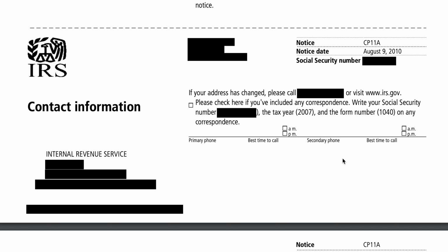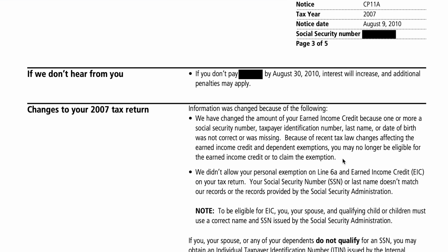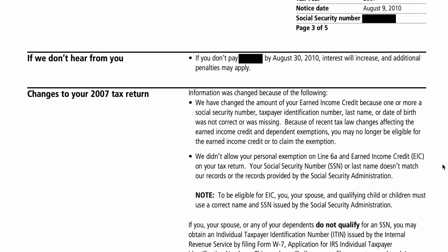Let's see if there are any additional steps the IRS recommends here. So I don't see anything here. Here's a justification of why the earned income credit was changed. It appears that a social security number or tax ID number, last name or date of birth was not correct or it was missing. And then there's something here about a personal exemption. At the time of this recording, personal exemptions are not allowed on tax returns. However, the earned income credit is.